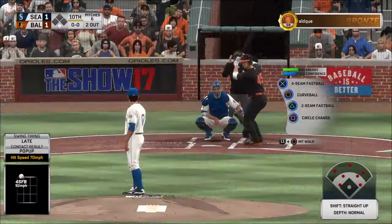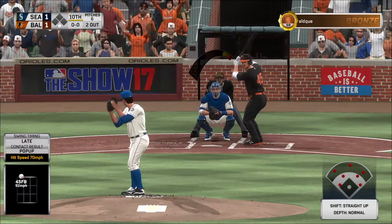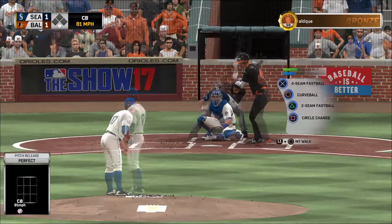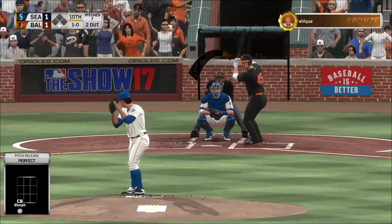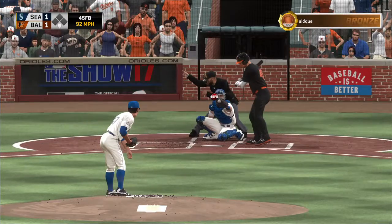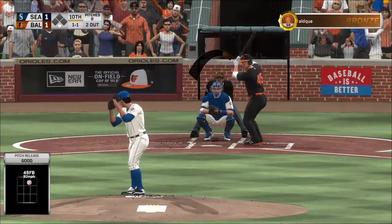Stepping in, Mark Trumbo. No hits in 3 tries so far. He's struck out once. He'll start in with a breaking ball. Too low that time. It's ball 1. Here it comes. 1-0 to Trumbo. A high fastball is in there. 1-1. Bases are empty here with 2 men out.